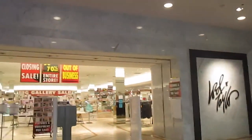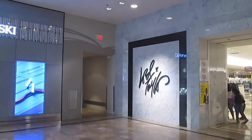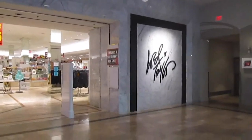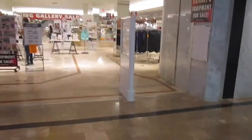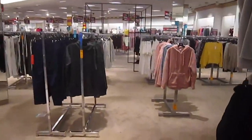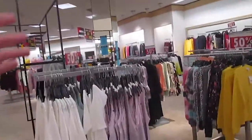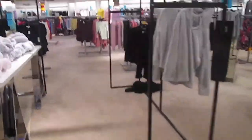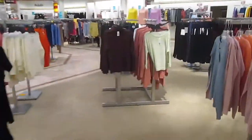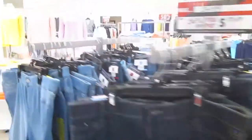And this is the mall entrance. And this is the first floor mall entrance to this store. And if you look to your right, you could see where the dresses are. Actually, they're not. These are all ladies' sportswear. And you got some Clinique cosmetics. And some ladies' jeans.